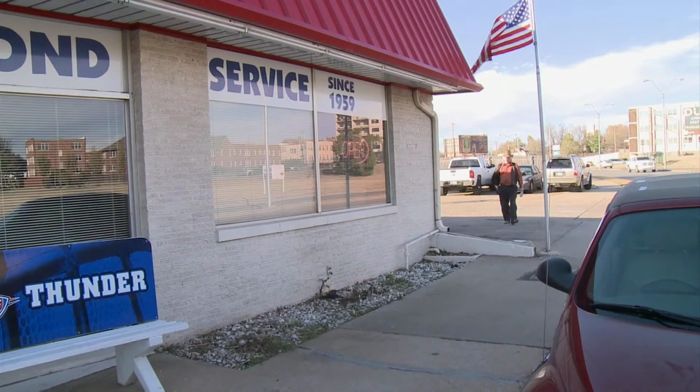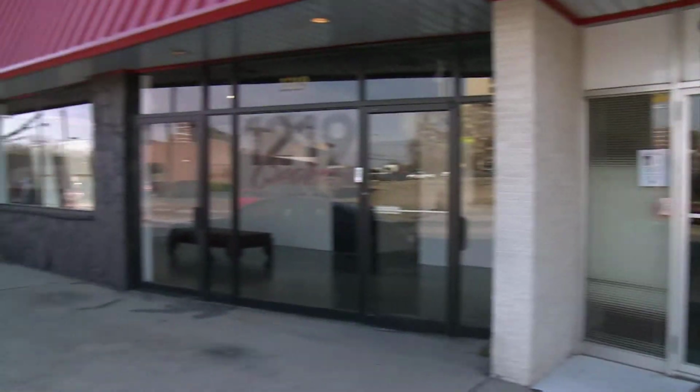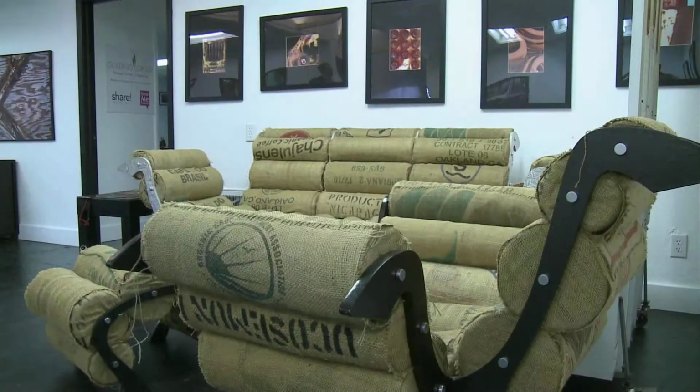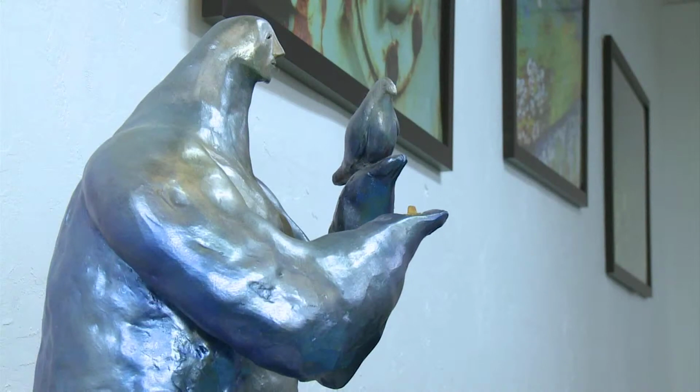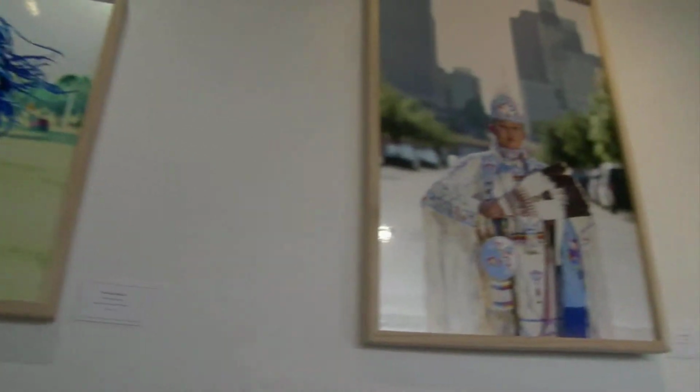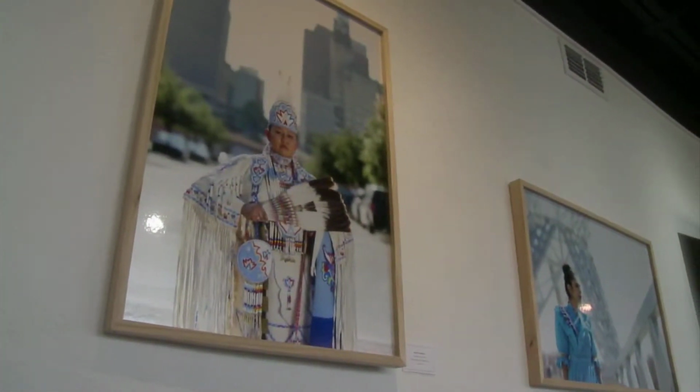The building here has evolved too. This half belongs to a bail bondsman, but the other half has been transformed from a very traditional office into something more. 1219 Creative is a creative, collaborative co-work space. We have large offices, small offices, co-work desks, which are low cost and low commitment, and a communal work area and conference room, plus an art gallery, because we like to keep things creative.